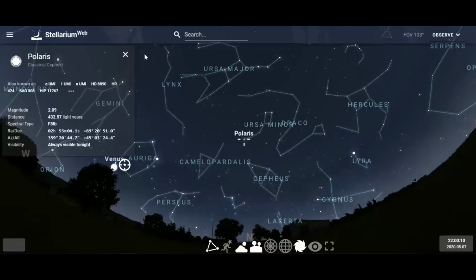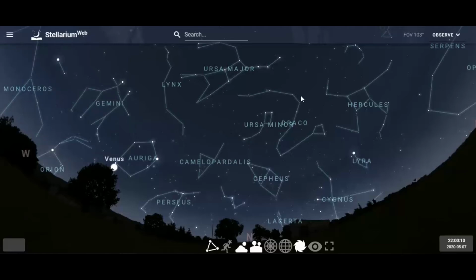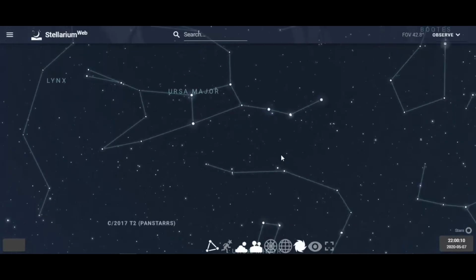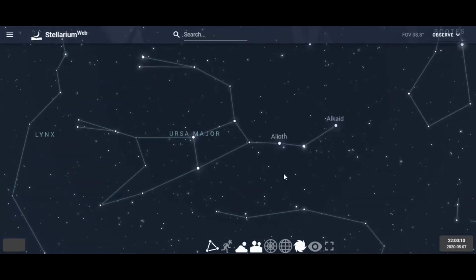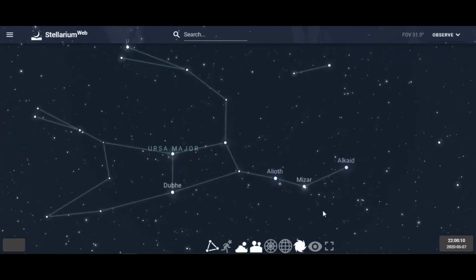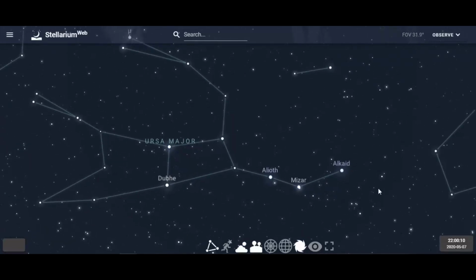Okay? So while we're in this area, I'm going to zoom in a little bit on the Big Dipper because this is a great time to look at the gems of the Big Dipper. And this is a spoon in the sky. From my view now, it appears to be upside down. And then you have 1, 2, 3, 4, 5, 6, 7. Okay? And these stars are bright enough, relatively, to be seen from the city.